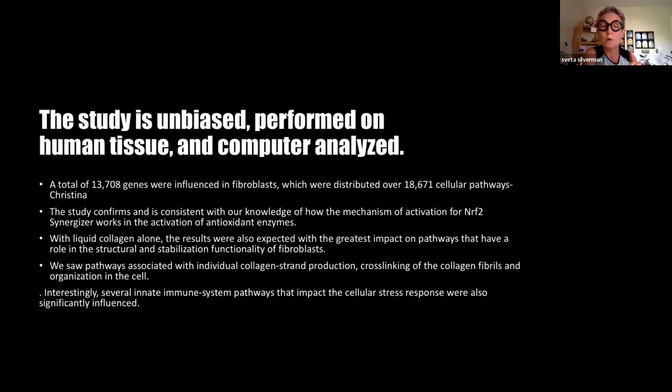For the liquid collagen alone, the results were also expected, with the greatest impact on the pathways that have a role in structural and functional stabilization of fibroblasts. We got it. So what the study did, okay, liquid collagen, awesome. The pathways upregulate the single strand collagen production and cross-linking of collagen, because that's a framework. If you don't have the cross-linking of the collagen, guess what's going to happen? Wrinkling skin, aging is going to happen, or your blood vessels are going to shrink. And don't forget, what separates our liquid collagen is the 10 types of collagen, aka different types of tissue. That's why it's so good. And in the organization in the cell.